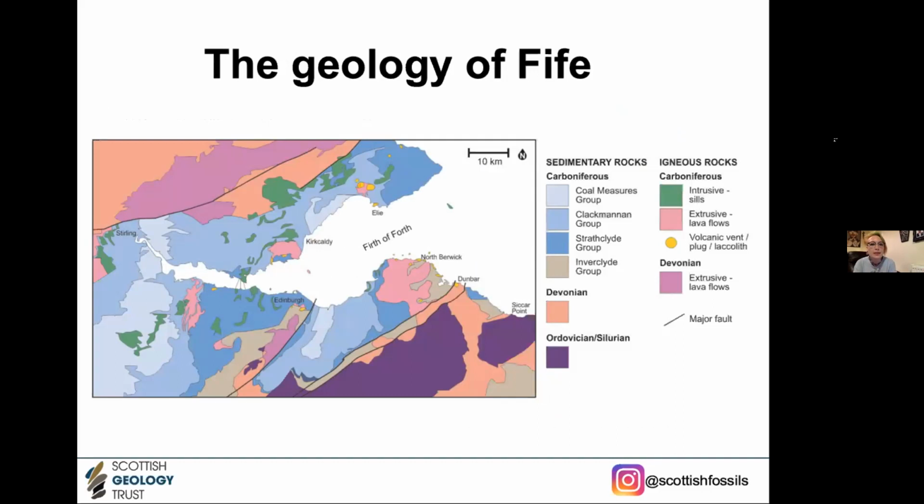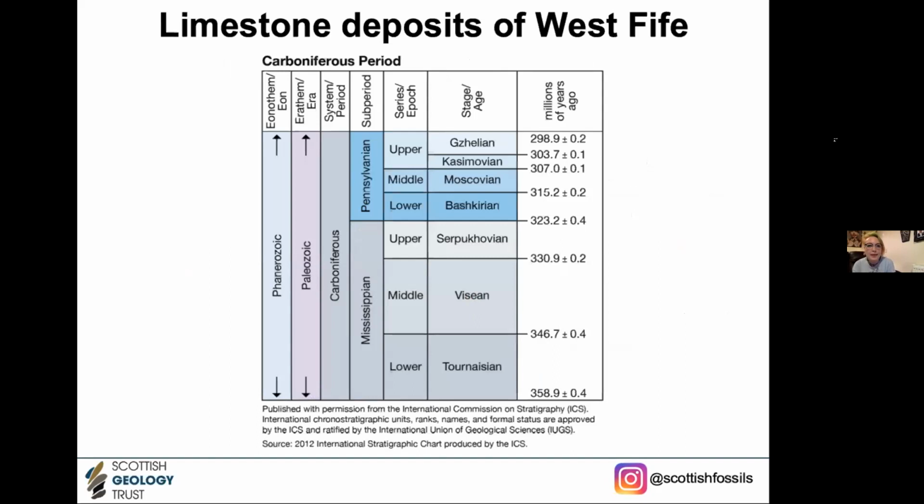But the rocks that I'm looking at are from the Strathclyde group, and they are centred around West Dunfermline. And this is just a stratigraphic log showing you the different time periods. And the one that I'm interested in is the Viséan here. So this is the age of the rocks that we're looking at.